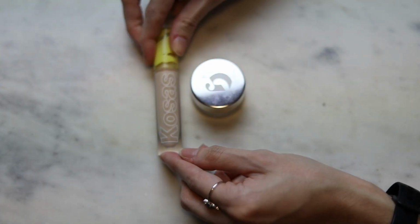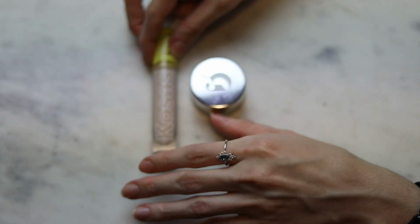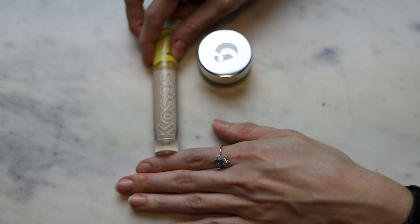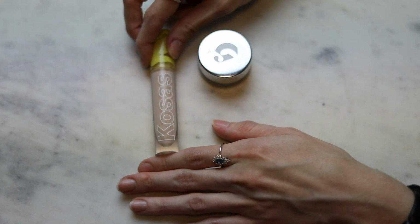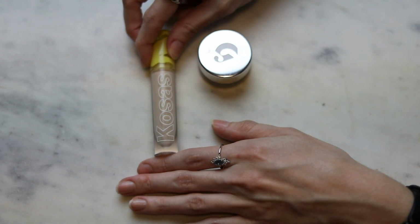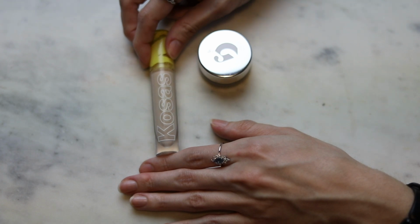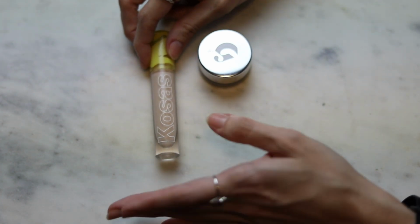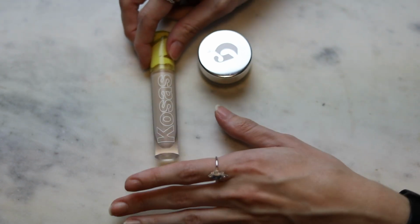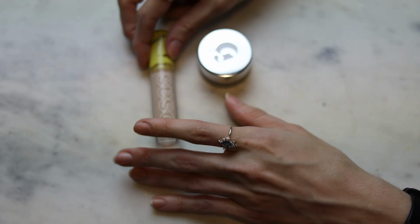I do have to always remind myself that the Kosas concealer only looks good if I use it in a certain way, which is I have to apply more than I think I need, and I have to let it sit under my eyes for a little bit, like 2, 3, 4 minutes. Because it doesn't fully set, there isn't really the risk of it drying down and then it's impossible to blend. Sometimes that happens with other concealers, but this one, I can let it sit for a long time and then blend it out, and that's how I get the best results.